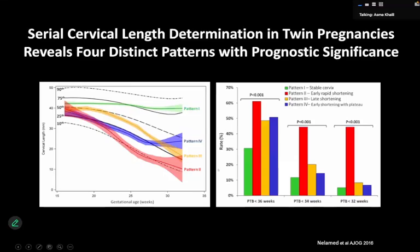So there's 36, there's 34, 32 weeks. But as you would expect, of course, the red column had the highest risk among the 4 groups, compared to the green one, which had the lowest risk.